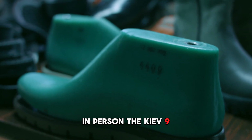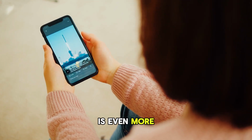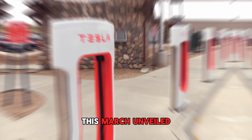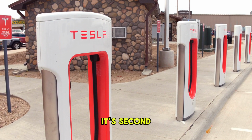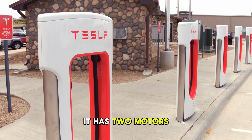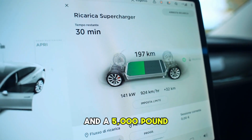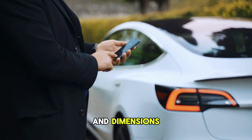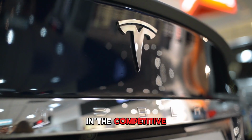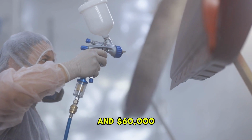In person, the Kia EV9, which has been observed undergoing testing in Southern California, is even more remarkable. This SUV, unveiled in March, is scheduled to go on sale in the US later this year. Kia plans to sell the EV9, its second electric car, later this year. It has two motors that can provide up to 379 horsepower, all-wheel drive, and a 5,000-pound towing capacity. It comes with features like a configurable star map, LED daytime running lights, and dimensions similar to the Kia Telluride. The EV9 intends to make a splash in the competitive electric SUV market. Pricing is anticipated to fall between $55,000 and $60,000.